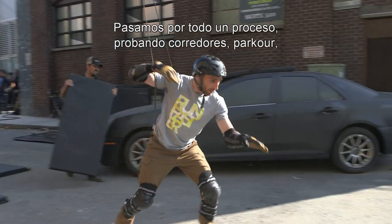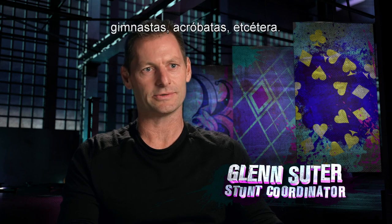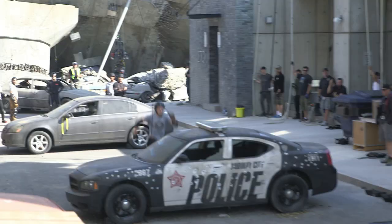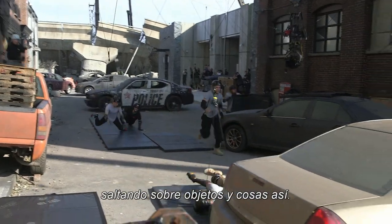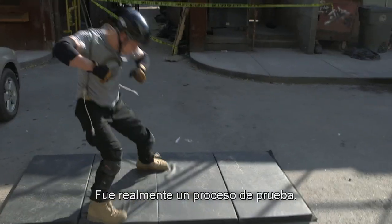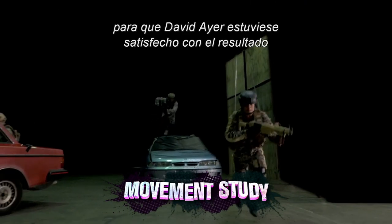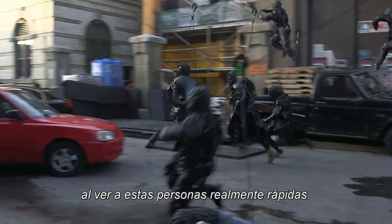We had a whole process of trying sprinters, parkour exponents, gymnasts. And we did a whole bunch of tests with rigs and replicated movement within the rigs, jumping and leaping over objects. That was a real big testing process for us, and we spent months doing that so that David Ayer was happy with the final outcome that looked like real fast-moving people.